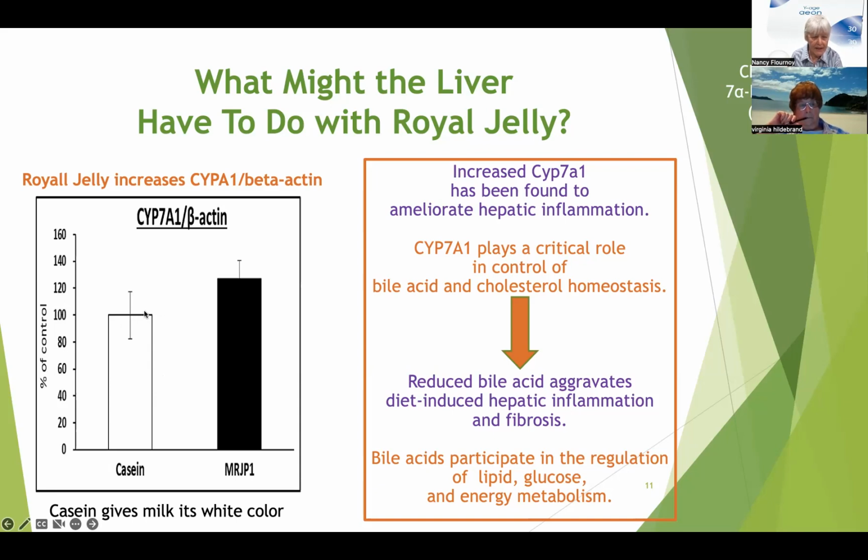increases this substance. I assume it's a protein, I'm not sure. Casein increases this substance 100%, but the royal jelly increases it more like 130%. So what do we know about this substance? It's been found to ameliorate hepatic inflammation, like fatty livers. The liver is our major detox.